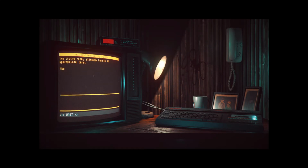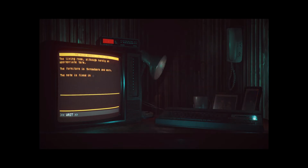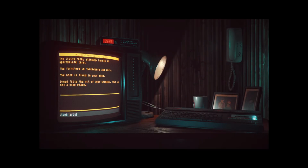Interesting. Well, that's unnecessarily forceful. I'm already playing through the game. You don't have to tell me. Run down, empty, abandoned, and for good reason.